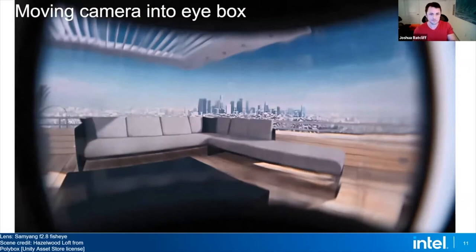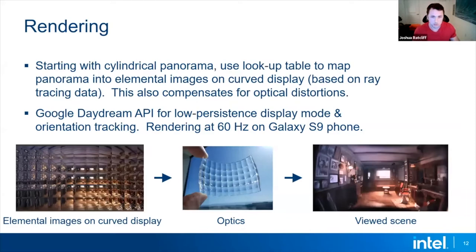So how do we render the underlying image? Well, we start with an input image of a cylindrical panorama for each eye. We then create a lookup table to map this panorama into elemental images on the curved display. This is based on our optics ray tracing data so that the resultant integral image compensates for optical distortions.